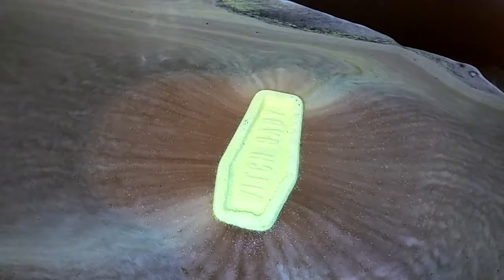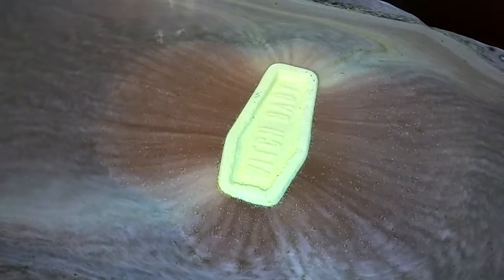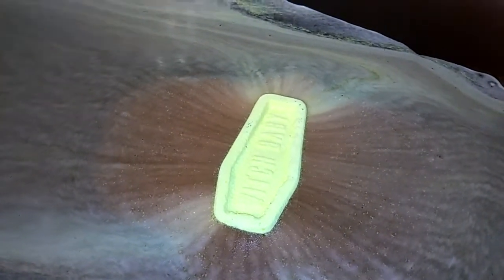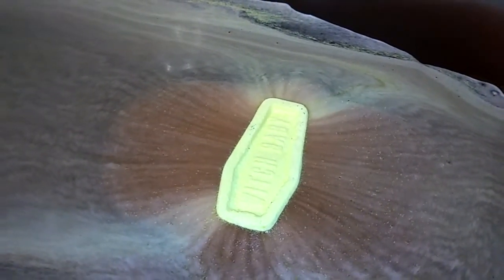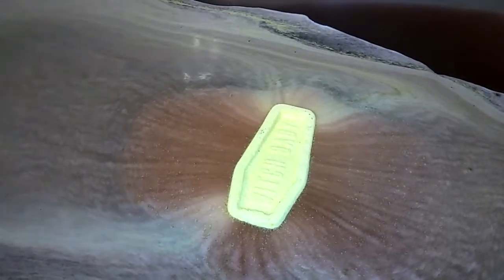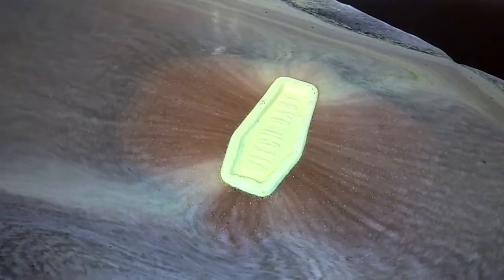So it's not very hard packed at all, which I'm surprised they got such good detail on the logo with it not being that hard packed. But it actually started crumbling in the packaging. So I had to be very, very careful how I got it out. You can see some more of the light colors coming through.